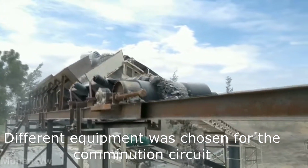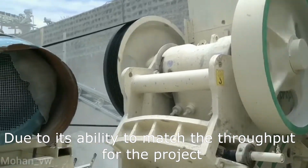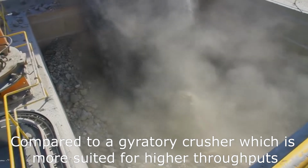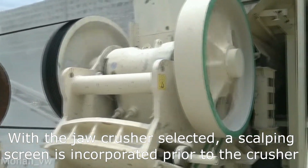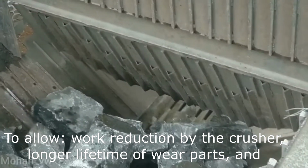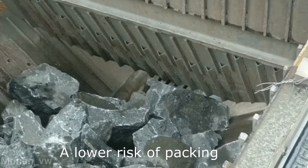Different equipment were chosen for the comminution circuit. A jaw crusher was chosen as the crusher for the circuit due to its ability to match the throughput for the project, compared to that of a gyratory crusher, which is more suited for high throughputs. With the jaw crusher being chosen as a primary crusher, a scalping screen is incorporated prior to the crusher to allow work reduction by the crusher, longer lifetime for wear parts, and a lower risk of packing.